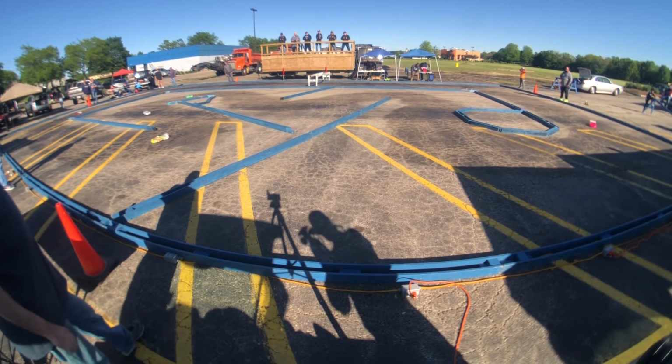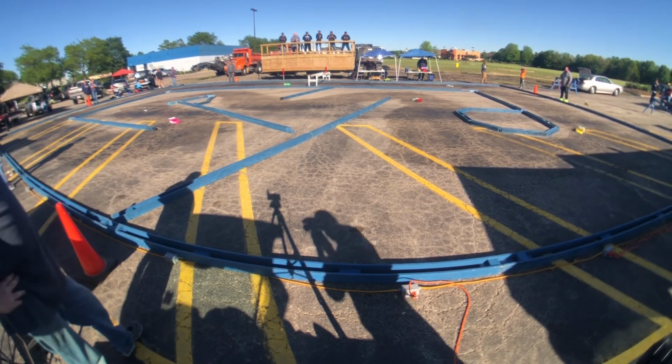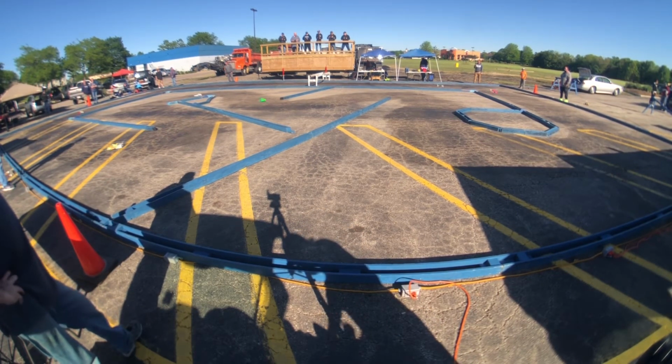Third spot, Rich. Not a lap of the zone. Ethan in third. Sorry, he's right on the back of Ethan. Oh, he's in my line. But Green takes on the turn.